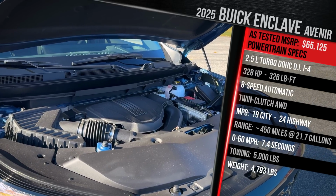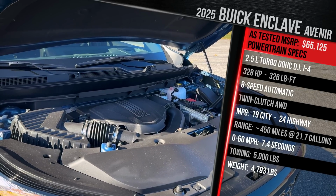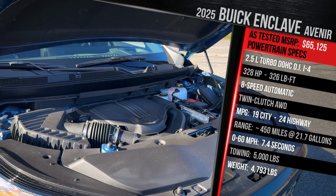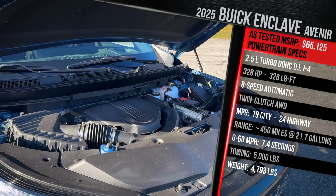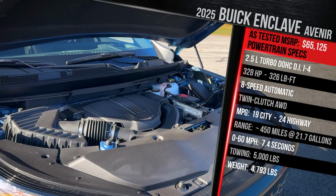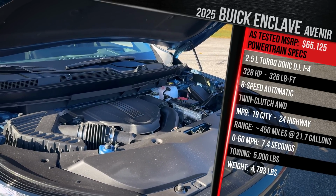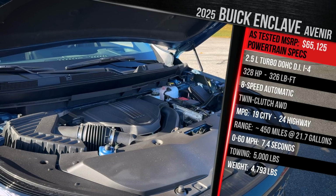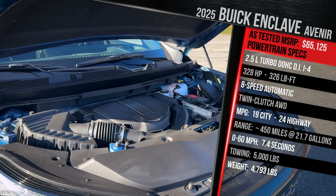Now, Buick doesn't quote a 0 to 60 time. The last time we tested one, we got 7.8 seconds. I'll try it here on my local roads and see if we can get a slightly faster time. Top speed should be around 120 to 130-ish miles an hour. This is a big 3-row family SUV. It can still tow a maximum of 5,000 pounds, and as this car sits, it weighs in at just under 4,800 pounds, literally the same weight as the Chevrolet and GMC cousins.